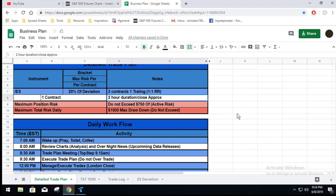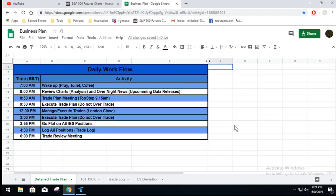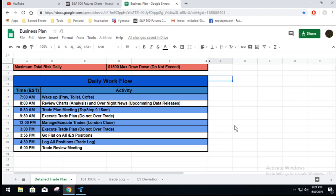So this is basically setting up for /ES only, right? Do not exceed $750, which is half a max drawdown for a day at any one point, meaning active risk, meaning that any trades you have, you would not be crossing this. $1,500 is a requirement within the system.